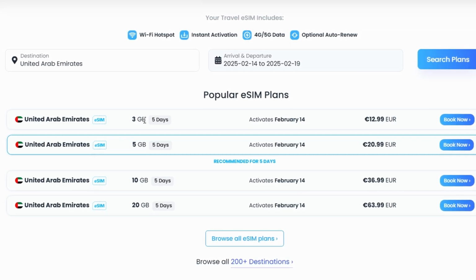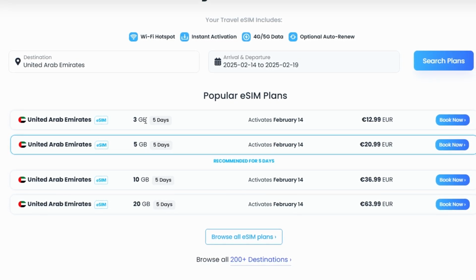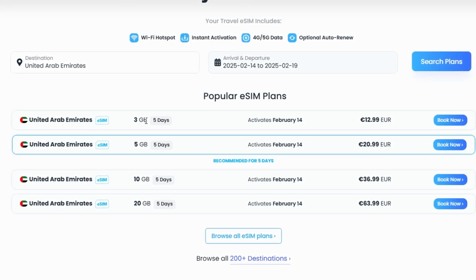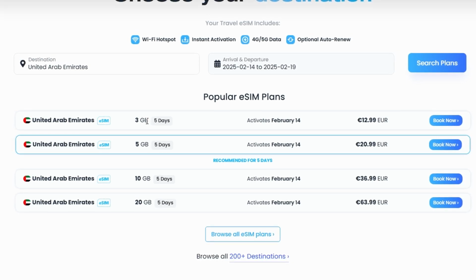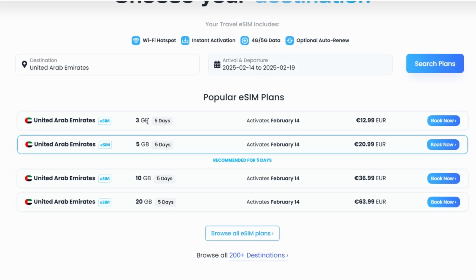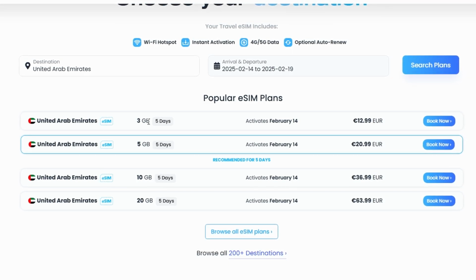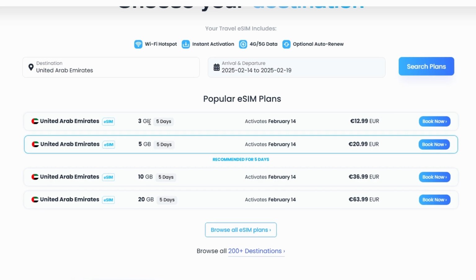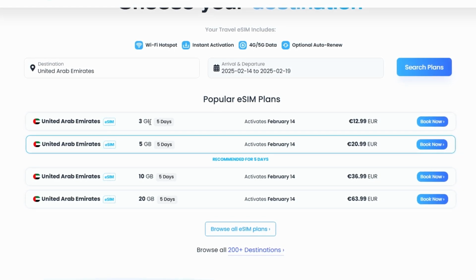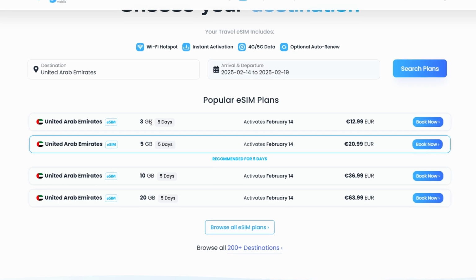After confirming coverage and device compatibility, the next step is selecting a data plan that fits your needs. Maya Mobile offers a variety of plans, ranging from short-term options to long-term ones, depending on the duration of your trip and the amount of data you require. For example, if you're staying in Dubai for 30 days and need 5 GB of data, you can easily choose that plan directly from their website. Pricing is clearly listed, so you know exactly what to expect when you select your plan.